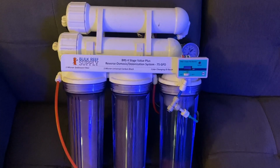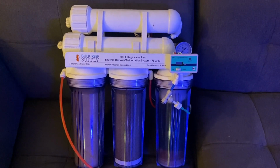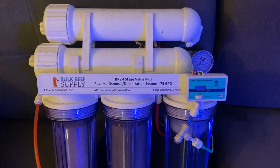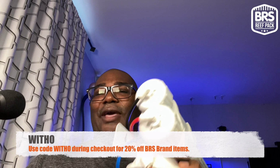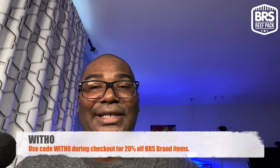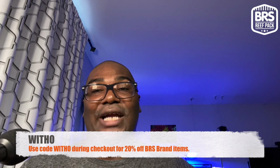So I know what's coming out of the first, what's coming out of the second, and then DI. So that helps me troubleshoot it. This was a 4-stage, and then I modified it with a water saver kit, which helps me make water faster, and then I added a 3 TDS meter.